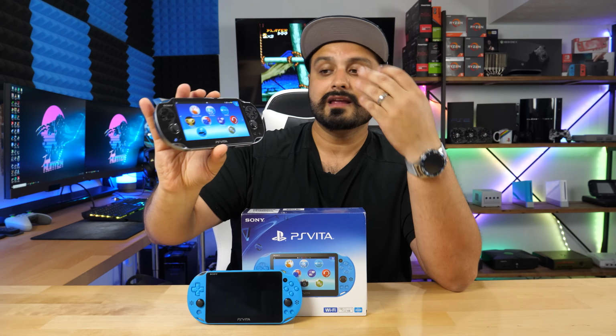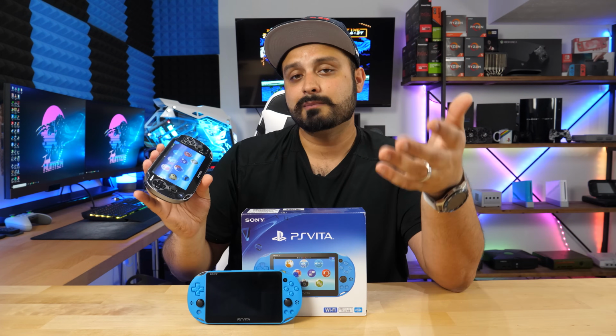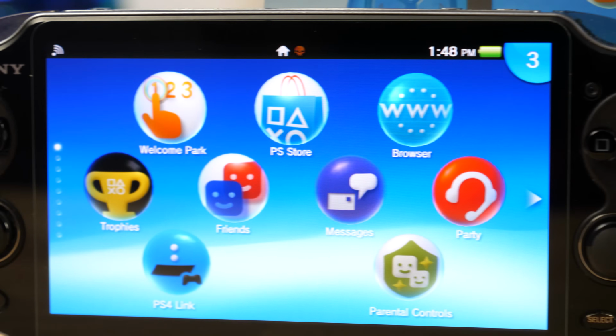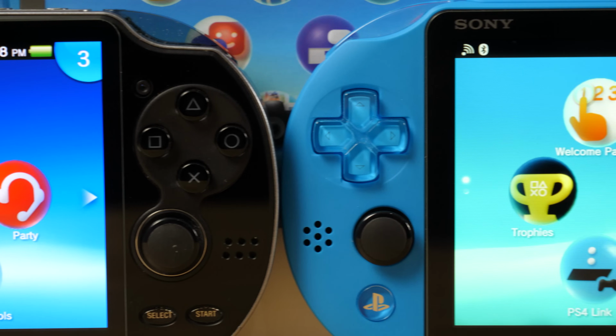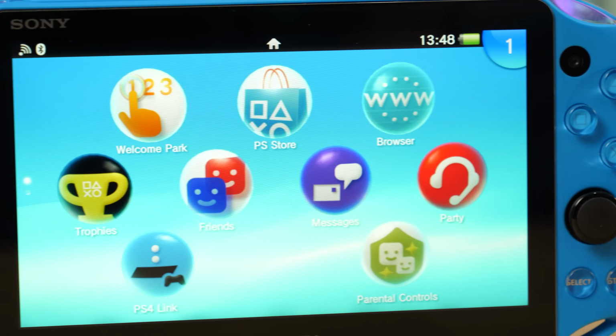For me personally, I love the OLED screen so much that when it comes to deciding which one I want to stick with, I go with the OLED one. The screen resolution is the same on both devices. So I know in the past I may have said something about screen resolution. What I really meant to say was they just look sharper on this because of the OLED display. So even though the resolution is identical, you'll notice a very clear difference between the two systems just by looking at it. So that's pretty much the reason why you would want to pick up an OLED Vita.